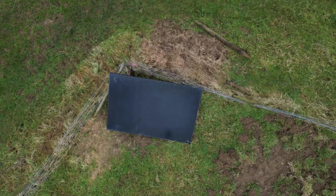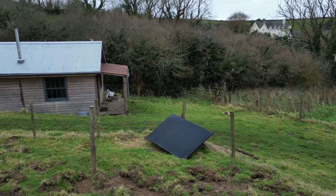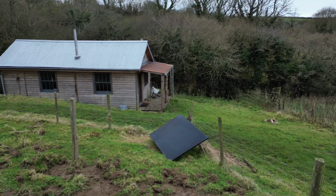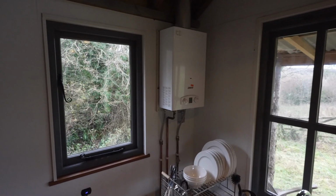The cabin is actually off-grid, utilising a solar panel which supplies the power for a USB charger and all the lights and things like that. The water is on mains, but the heating is by gas and LPG.